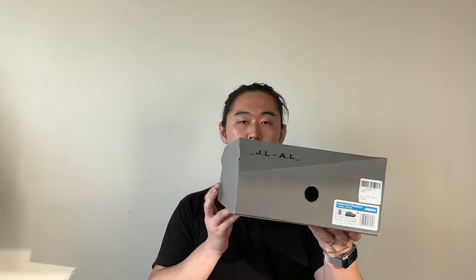If you guys haven't heard of Hoka before, they are a running slash footwear company. They've made plenty of shoes. I really like their Clifton series for running. It's great, amazing cushioning, amazingly light uppers. So that's something that immediately shocked me about these shoes, how light they are for how durable they looked. So yeah, here is the box.